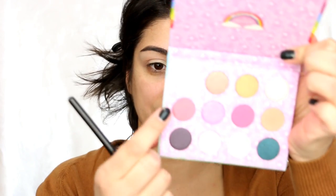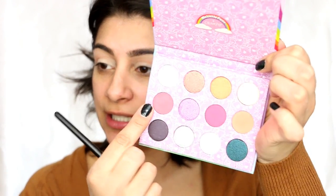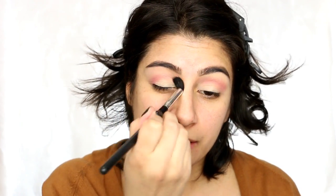Now I'm gonna grab this color right here in Flutterby. This is more like a mauvey pinky color. It's actually not a bad transition. So we're gonna use the same brush with this. I'm scared. This one's a little bit more packed in there. So we're gonna, ooh, that is pigmented. Just gonna grab a clean blending brush and just blend these out. Very pigmented.